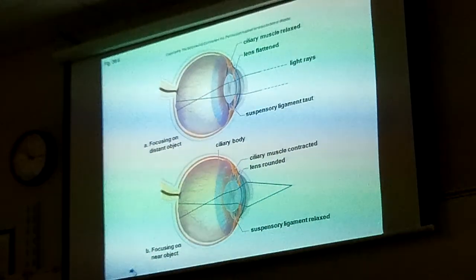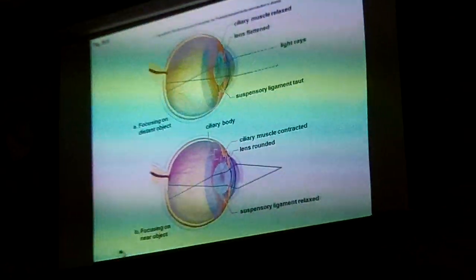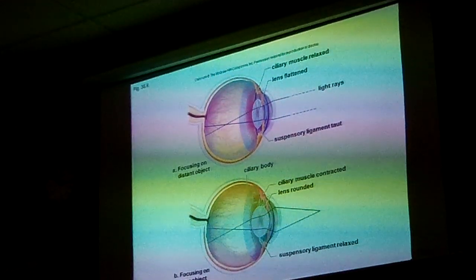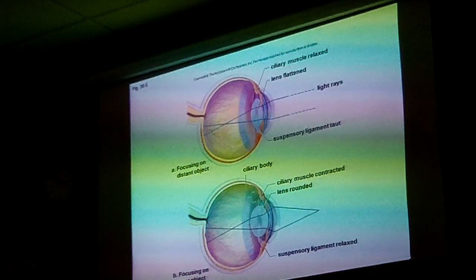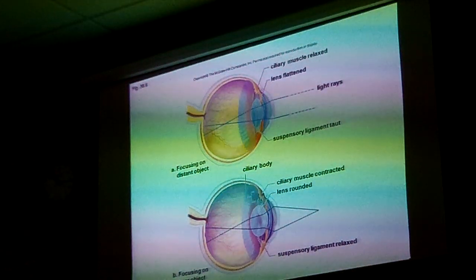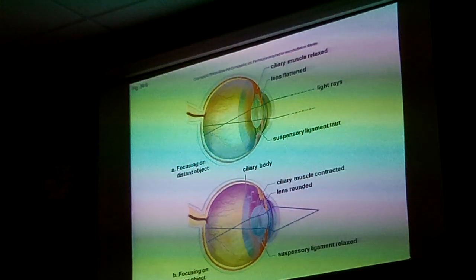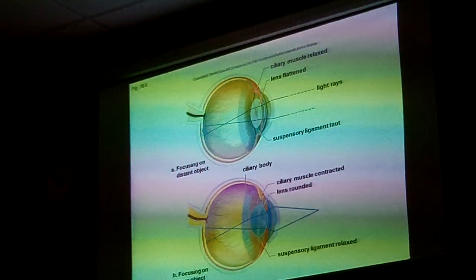How did he write when things were upside down? Well, he practiced doing it at first, and it was real hard. But after a while, the brain figured it out, and everything appeared right side up to him. One morning, he woke up, and everything was right side up. No, the brain figured it out. The brain does it for you. The brain processes the vision.